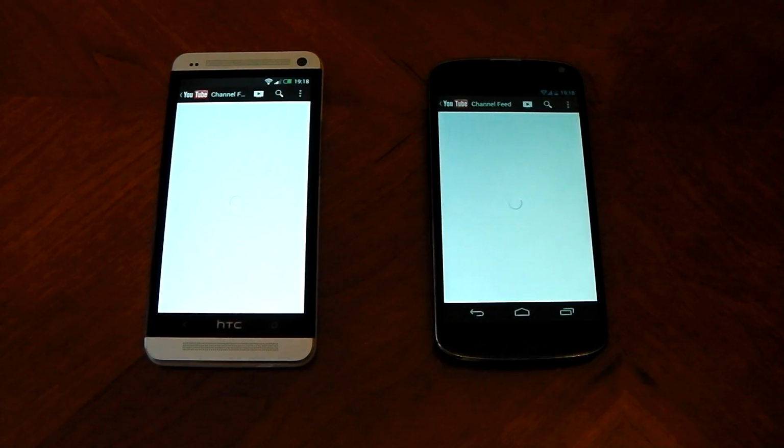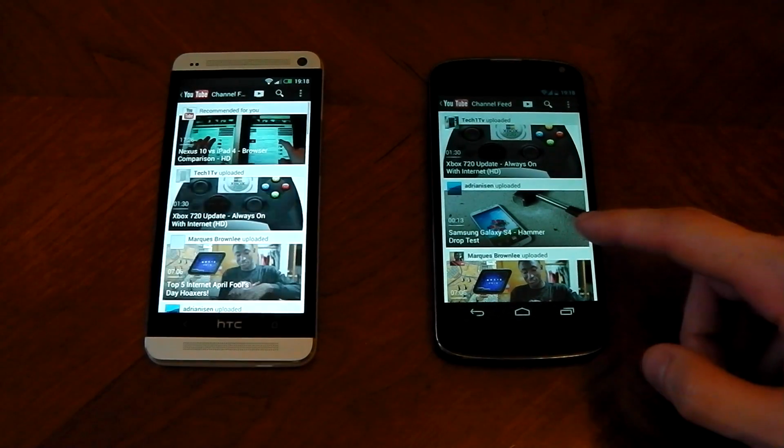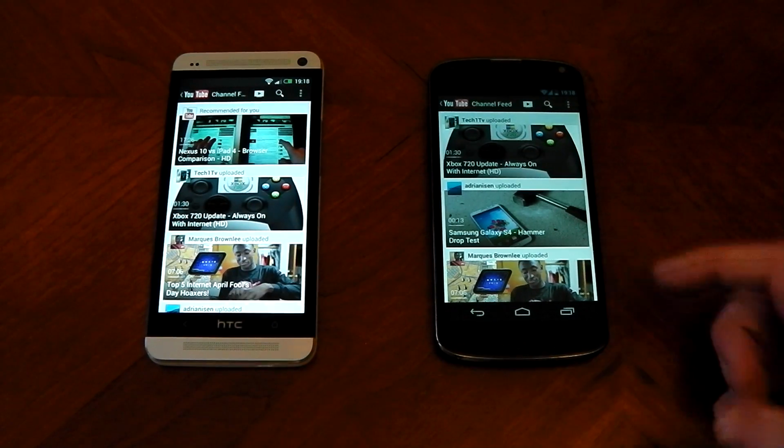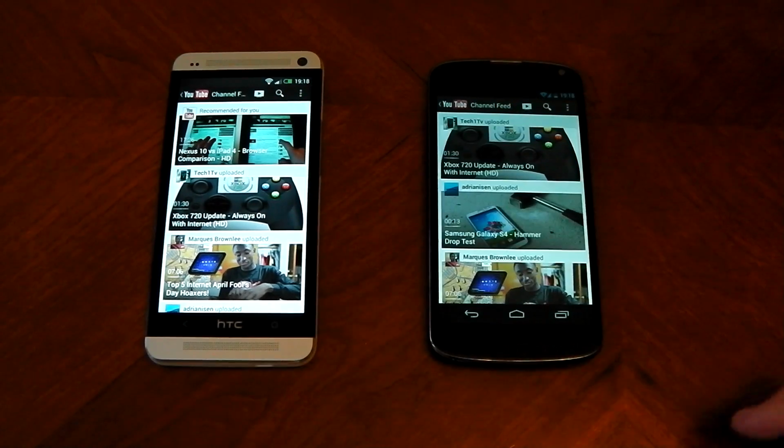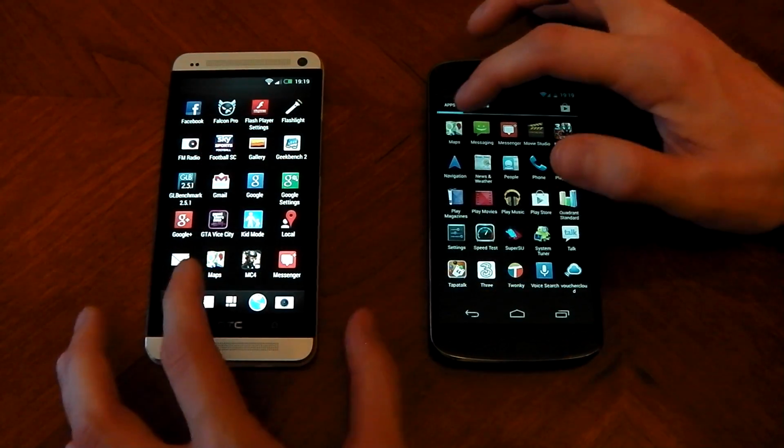Okay, this is tight. And the Nexus 4 is first, so it finally gets on the board right there. So it's 4-1. Definitely loaded up the feed before the HTC One did. So that's interesting. Next up is Maps.